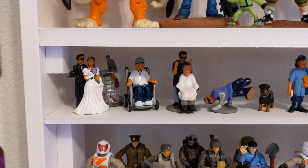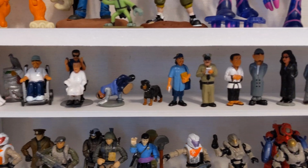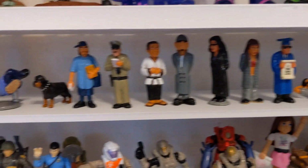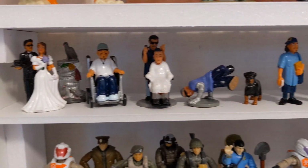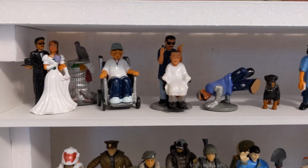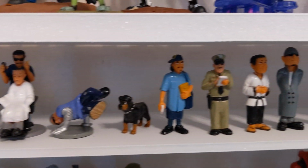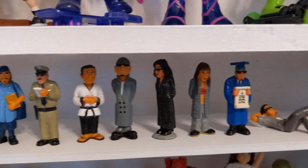Some Homies figures, which Homies are a weird toy. I'm not quite sure how I feel about them. The ones I picked to display were the ones that I think, talking to the owner, he was trying to make people, he said, literally from his neighborhood. So, some of them are stereotypes in a way, so you've got to be careful about them.